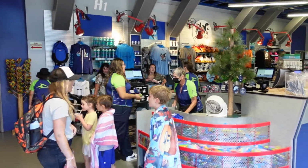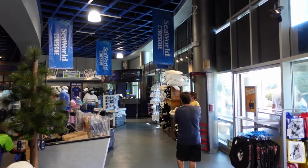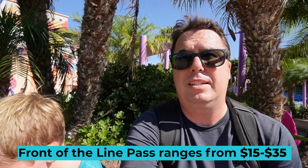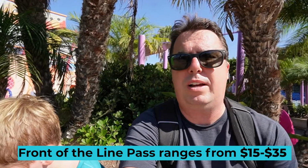If you live in San Diego, I would definitely at least check out the Fun Pass if you plan on coming here more than one time, because then it obviously pays for itself. The front of the line passes start about $15 per person, but if it's at a busy time, I think today it was like $34 for a front of the line pass, and it just depends on the day.